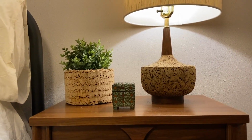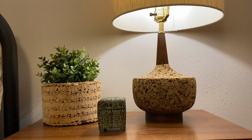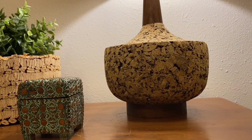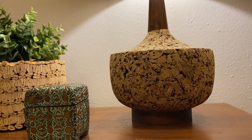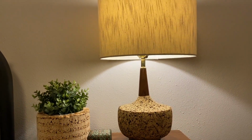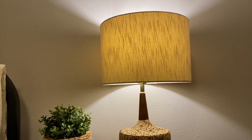This cork lamp was one of the very first mid-century pieces that I ever found many years ago, and it is what we call a classic Caldwell piece. We're gonna keep it in our family forever. And the lampshade I actually found separately. That one I got at Goodwill for $2.99.